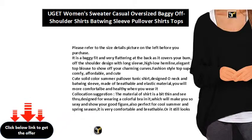It's perfect to pair with your favorite shorts and skinny jeans or leggings for a casual everyday look. New for this season, an essential for every fashion woman or girl.